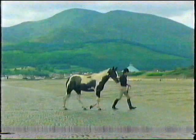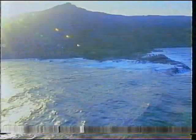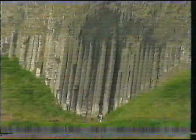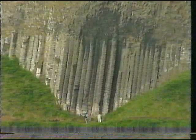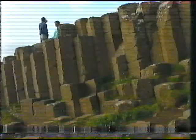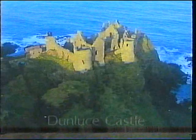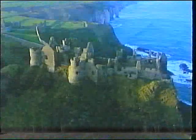The coastline is magnificent. On the northeast coast is the Giant's Causeway. Legend has it that it's the remains of a road built by a giant to cross the sea to Scotland. And nearby is the organ that he played. Just along the coast is Dunluce Castle, a romantic ruin that merges with the cliffs.